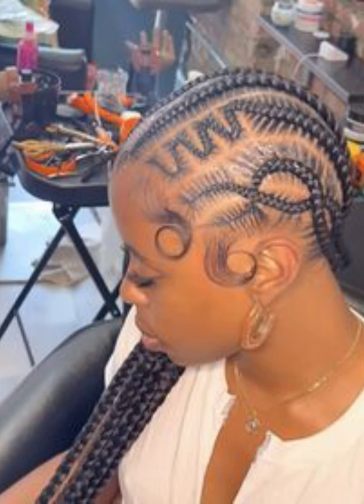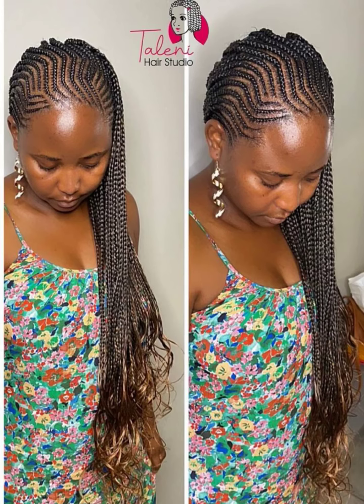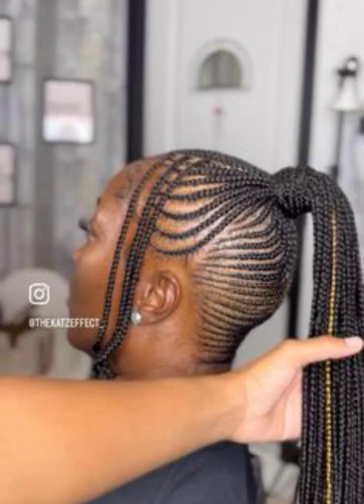So in today's episode, we're going to be looking at some cornrow braided styles for black women. In this video, you'll be seeing different types of braided styles with different lengths and also different colors. If these are the type of videos and type of hairstyles that you like, then this video is definitely for you.